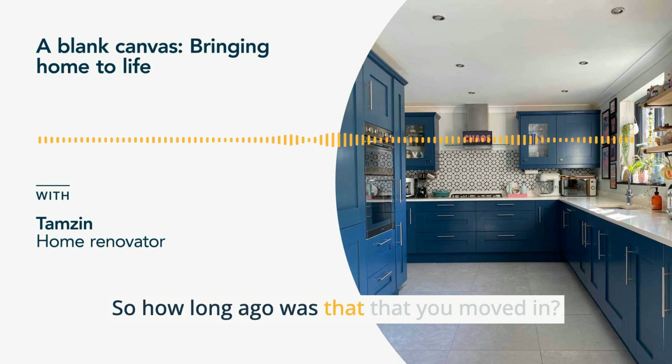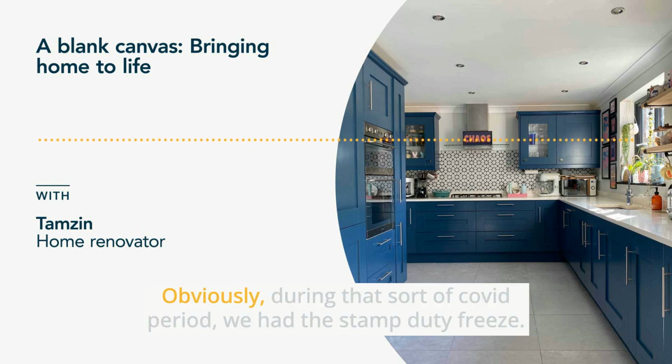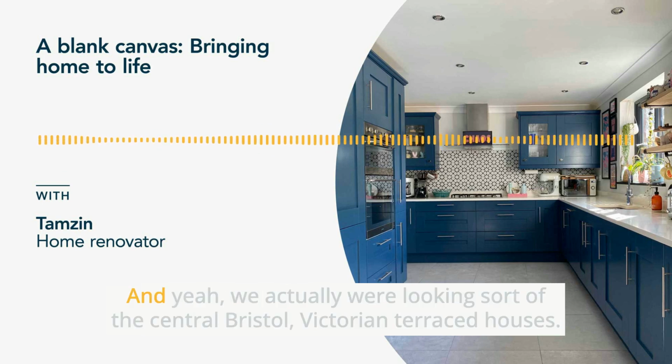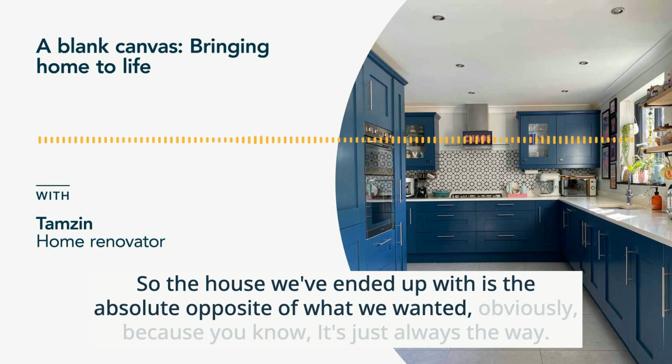So how long ago was that you moved in? Well, we started looking in the summer of 2020. Obviously, during that COVID period, we had the stamp duty freeze. So it was a perfect time for us to move because of the financial saving. And we were actually looking in central Bristol, at Victorian terraced houses. So the house we've ended up with is the absolute opposite of what we wanted. As obviously, it's just always the way.